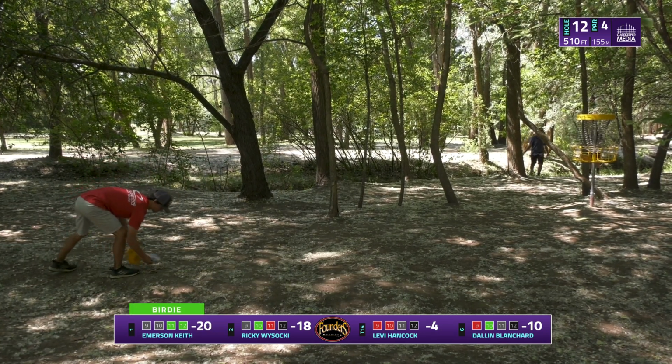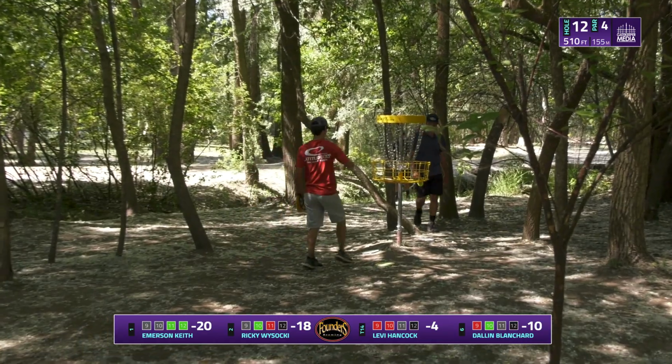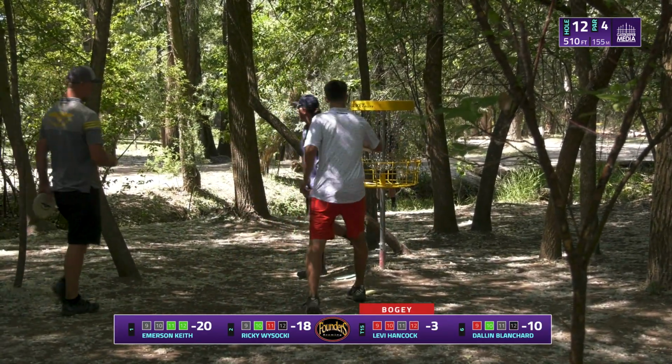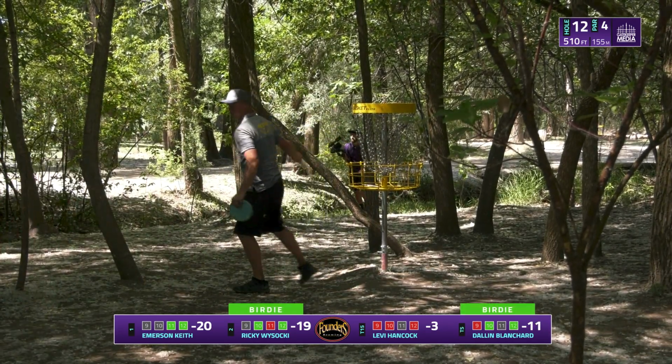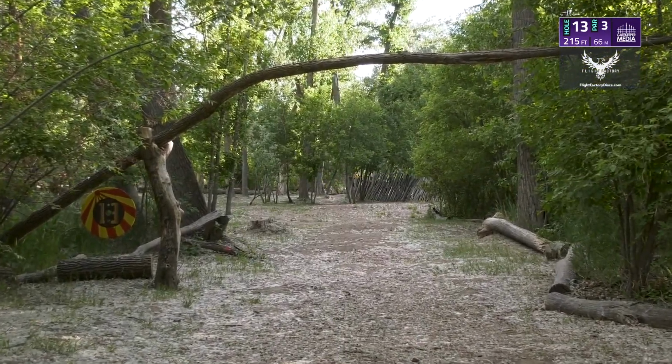Yes. Back to back birdies for Emerson Keith. And Ricky just put that one on the pole. As did Dallin. Those were 3 great birdies.